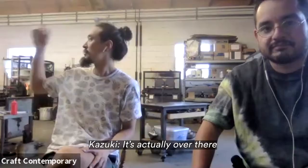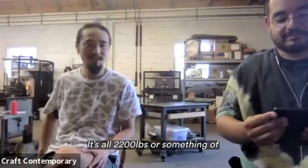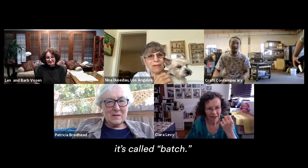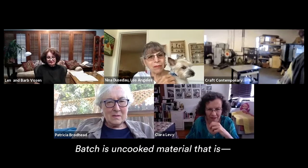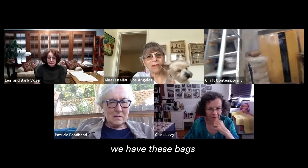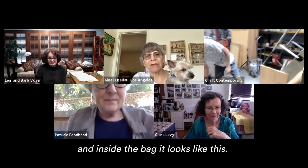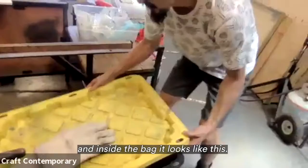Over there, we have a pallet full of raw ingredients. It's 2,200 pounds or something of what's called batch. Batch is uncooked material that comes in 50-pound bags. Right here in the corner of the shop, we have these bags full of raw ingredients. They come from Sweden, all the way out to the West Coast right here. And inside the bag it looks like this.